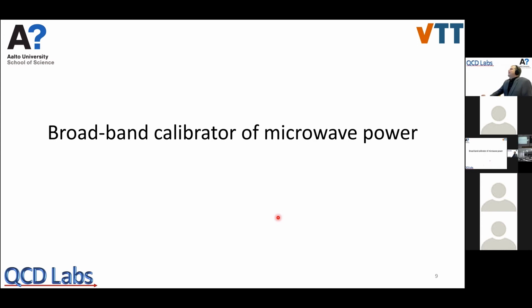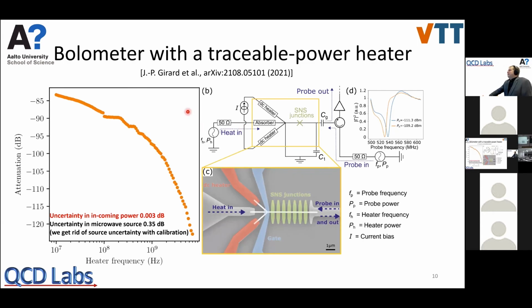So we made also some experiments. This is not about the very sensitive bolometer, but this is about a power traceable bolometer where we can now very accurately measure what is the power absorbed by the bolometer, and the uncertainty there is very low. You can see that's our estimated uncertainty for that, and we can use this now, for example, to measure the attenuation in the lines coming down to the cryostat from room temperature.